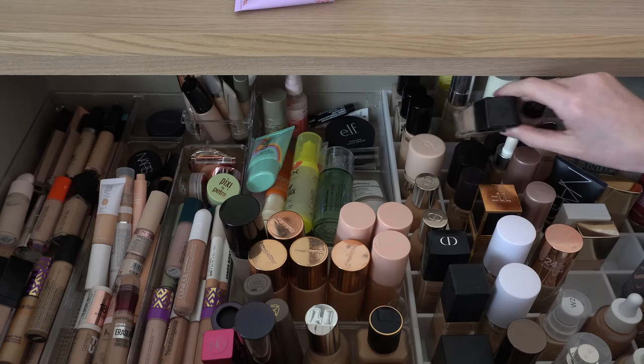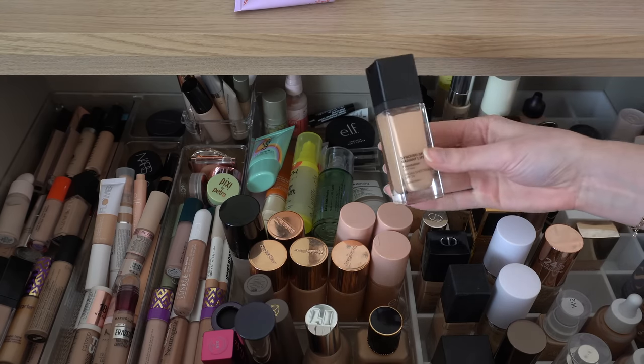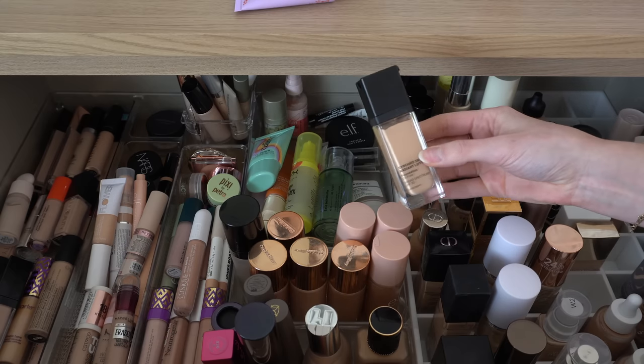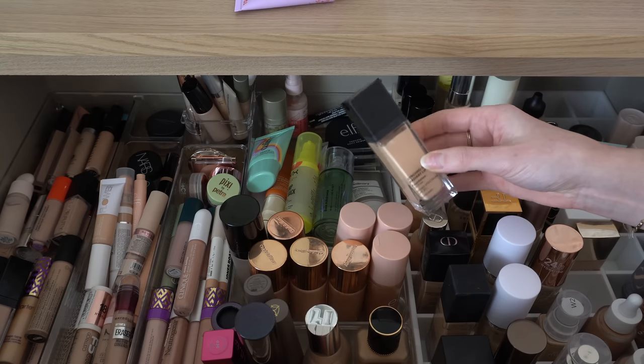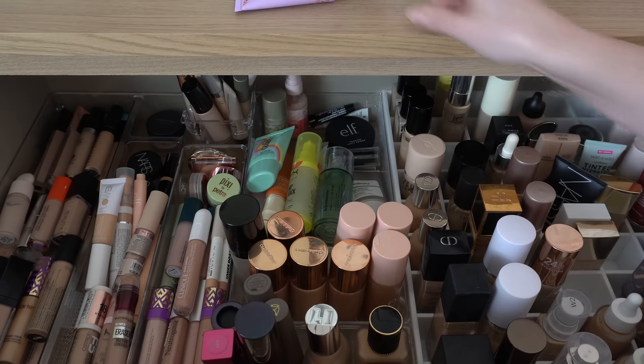Maybe this. I haven't used this lately. The Synchro Skin Radiant Lifting Foundation from Shiseido. I've been using the concealer a ton, but not the foundation. So maybe we'll do that.